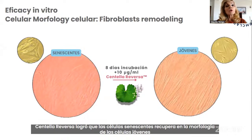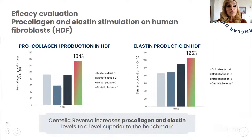See that? They also present to us in vitro studies showing how senescent cells are repaired after 8 days of incubation and become very young, very useful cells. We also present to you how collagen production is with Centella reversa and how it increases procollagen and elastin levels more than the benchmark. Look at it.